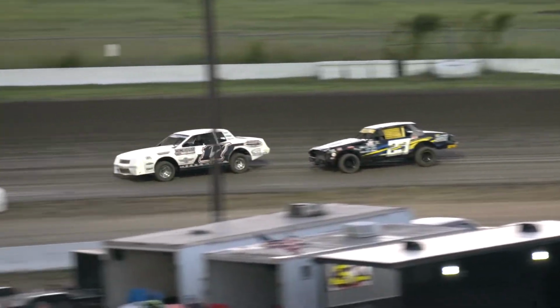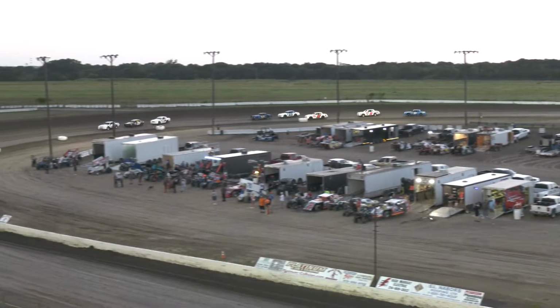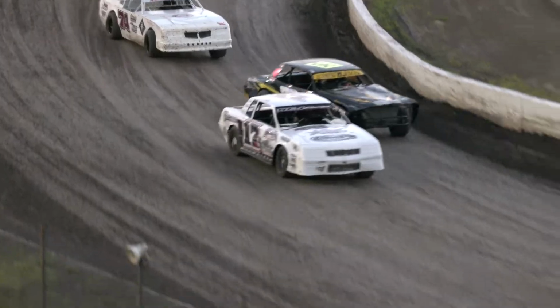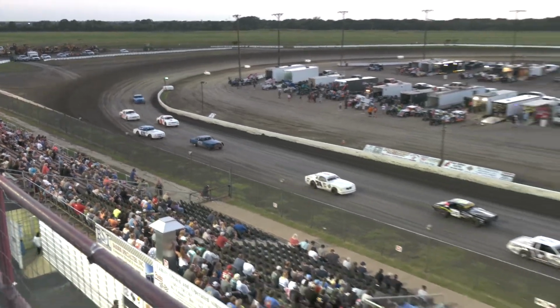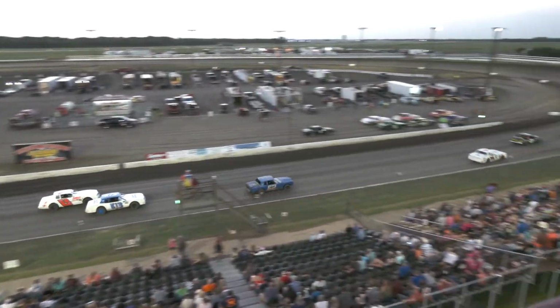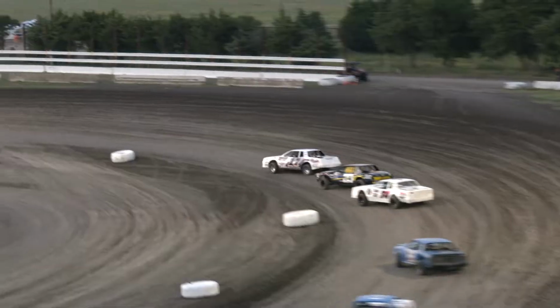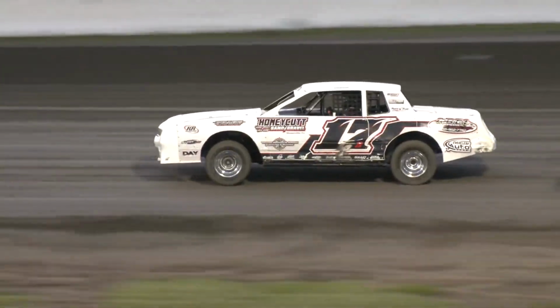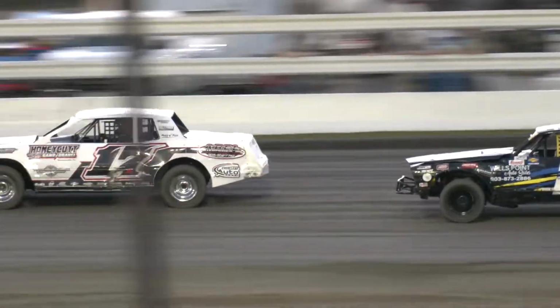Don Jensen out of Terrell runs in second. Kevin Haslip in the number 74 runs in third. All three of these cars feature winners here at Devil's Bowl Speedway. The top three have all visited Platinum Collision Victory Lane here at Devil's Bowl Speedway.